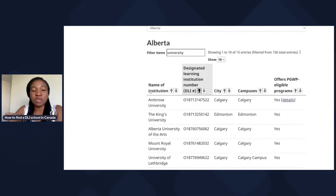So you see name of institution and then designated learning institution number, the city that the university is located in, and then the campuses that it is located in. Now, another bonus point for you here that you find on the website is that you'll be able to know whether this school will offer you a postgraduate work permit or not. Now, what this means is that when you come to Canada, there are certain schools that if you attend and you complete, you are not eligible to apply for the postgraduate work permit, which will allow you to stay in Canada after your studies.